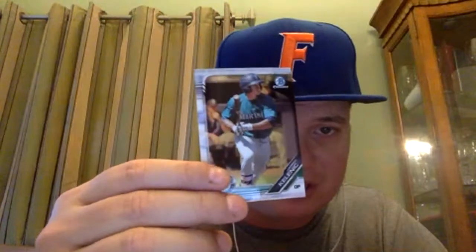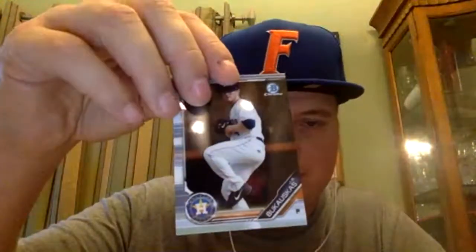First one, we have a Mariners rookie, Jarred Kelenic. It doesn't say Bowman Chrome or anything, but I do know he's a rookie. So Jarred Kelenic. Next card. This one is another rookie card. It doesn't say first card on it or anything, but he is a rookie. But we have from the Houston Astros a J.B. Bukauskas. Oh man, we're gonna have to learn this guy's name. J.B. Bukauskas. He was drafted just a couple years ago, so he'll probably be coming up in the next couple years.